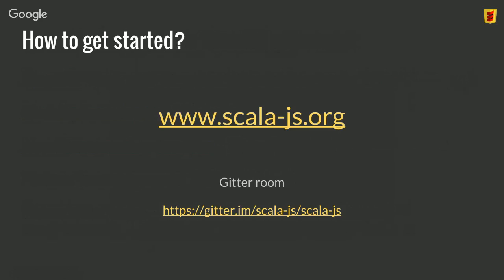But also it's good to join the Gitter room. There are almost 800 people on the Scala.js Gitter room. So if you are interested in talking to those people who have been using Scala.js to get their experiences, that's a very good place to start. Really great community, a lot of helpful people who are helping newcomers and experienced people like us as well. So just head over there and start asking questions. But I guess that's it. So now is the time for any questions if you have.